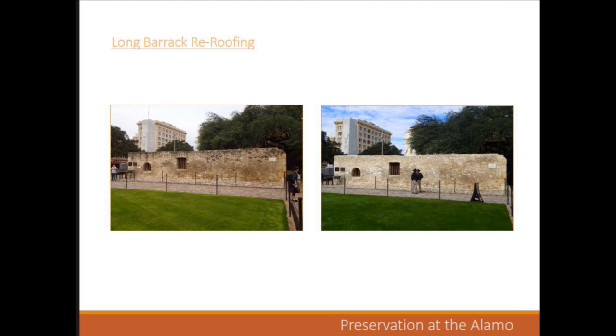In fall of 2014, we replaced the roof on the long barrack and cleaned the exterior. Chris Hudson, who you'll hear from next, was the architect on this project. And you can see the before and after of the masonry cleaning here. And we had to be very careful in cleaning historic masonry so that we don't put too much pressure on the walls and too much water inside the walls. And we don't use any chemicals that could damage the stone surface or mortar.